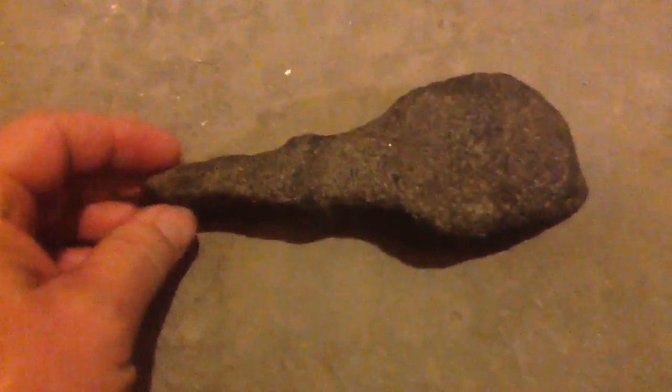Everything I've seen has been more rounded with the deeper grooves. Maybe it's just a rock that formed. Not quite sure. I would love any kind of input on that. If you know anything about it, that would be great.